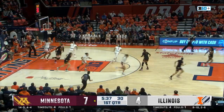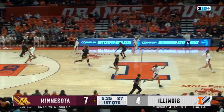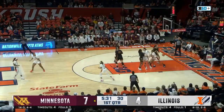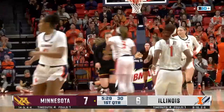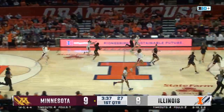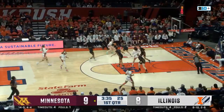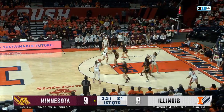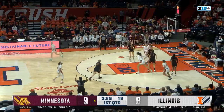Rebound, Hobby. Illinois looking to push it up the floor. They get it to Makira Cook. Down low to McKenzie, off the glass and in. Yeah, beautiful feed in there to McKenzie. All 5 of the Gophers on the outside on the three-point line there. They tried to take it in, but Illinois did a good job running back to the paint. Cook for 3, smack!